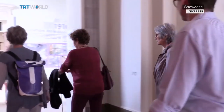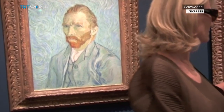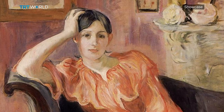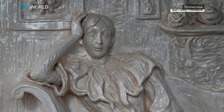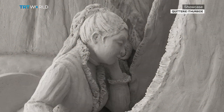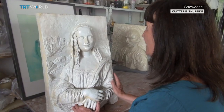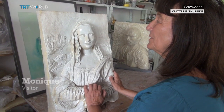Her work has been exhibited in world-famous institutions like Musée d'Orsay in Paris, where visitors got the chance to touch the 3D version of Van Gogh's self-portrait, right beside the original painting. Iturbide feels that these models are works of art by themselves, as they offer an emotional, tactile experience, equivalent to what sighted people feel when looking at a painting. You give us an experience of what beauty can be.